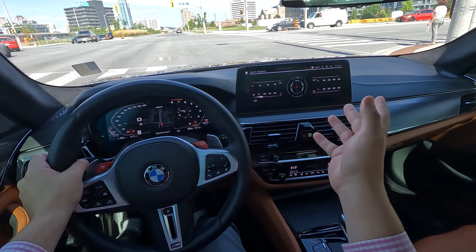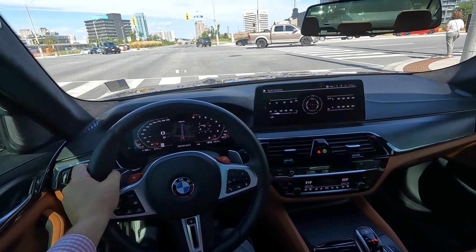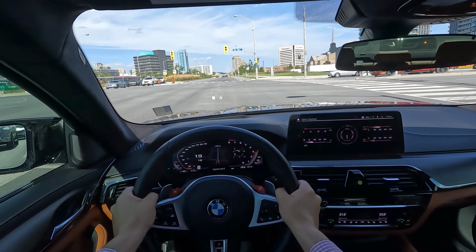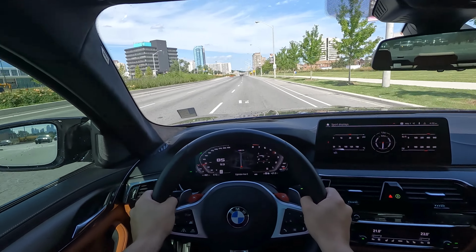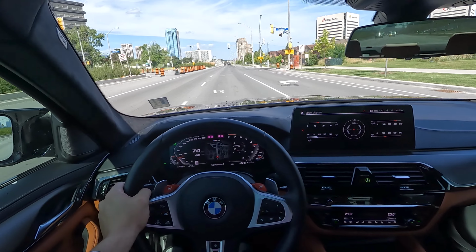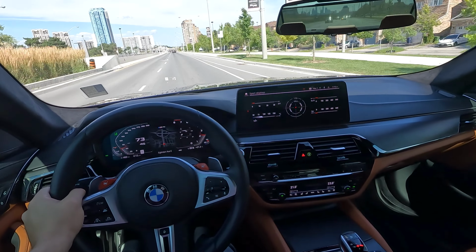I've got these settings toned up pretty much to the most aggressive without going into rear-wheel drive mode of the traction control. We're going to do a first impression launch here. Oh, wow. That was torquey. That was about 50% of the pedal. This car has a lot to offer.